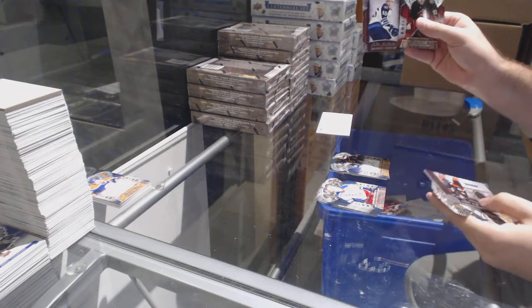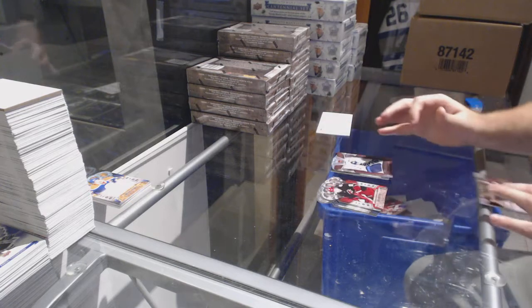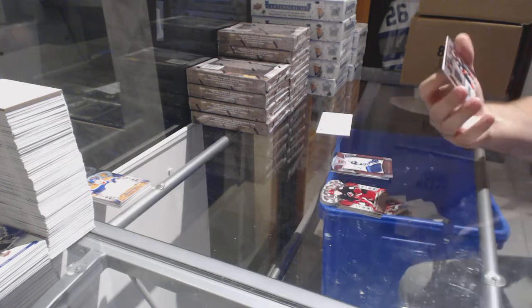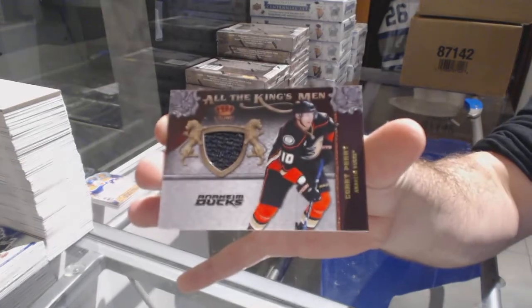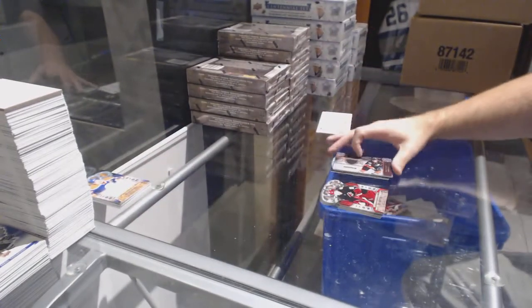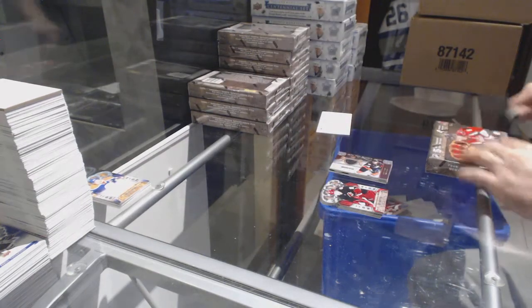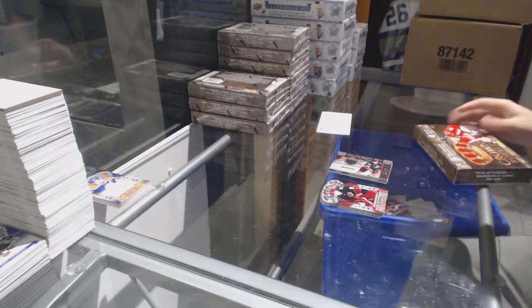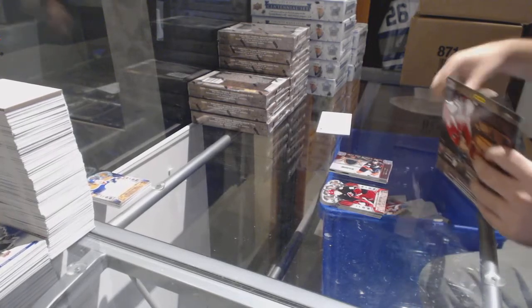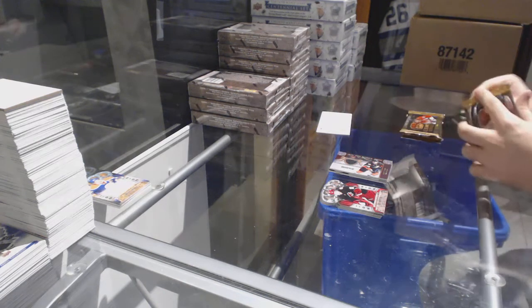We've got a Calder collection of Mark Scheifele for the Jets, and All the Kings Men for the Anaheim Ducks, Corey Perry. All right. Yeah, I was gonna say we're progressing on the autographs here.